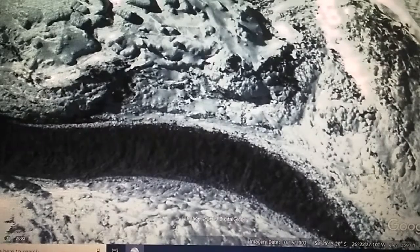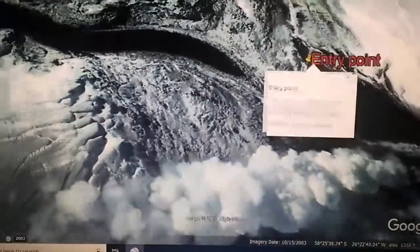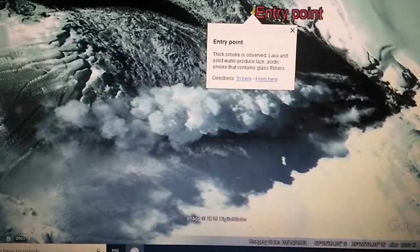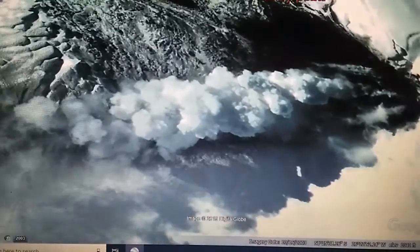So it's a definite lava channel. So this was definitely active in 2003. They haven't changed these pictures, and I looked at them, not back in 2003, but I looked at these at least 3 to 5 years ago. And they have not changed these pictures at all, none whatsoever.